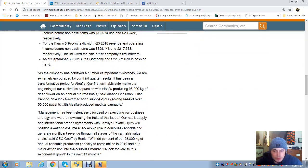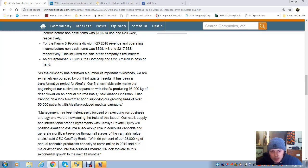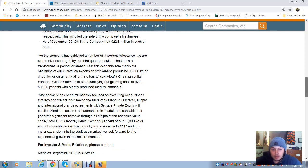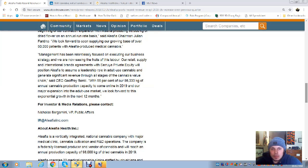they have 50,000 patients, because this is Aleafia, which was turned from Cannibal, and it was merged with Emblem. Okay, so Cannibal had all these clinics, so now Aleafia has all these clinics. So, and they have all these patients, right? So they don't need to find patients as far as selling everything that they have. They have all these patients that they can sell to, which is awesome. And I think Emblem has been pretty good for their patients. I think that's why Aleafia wanted to acquire them and merge with them.